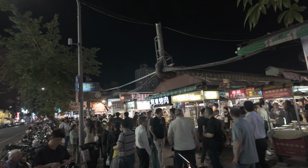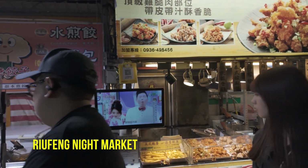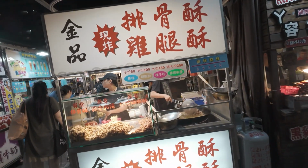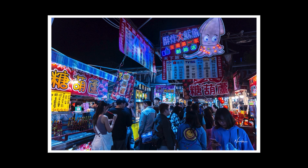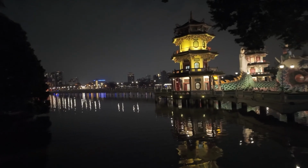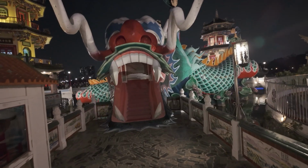I think my favorite night market of all the night markets that I visited was Liufeng night market. That one was pretty massive, and there was a lot more to do there than in other areas. Another area I found myself going to quite frequently was the area around Lotus Pond. Now, Lotus Pond itself, if you want to take pictures of dragons and tigers, it's great.